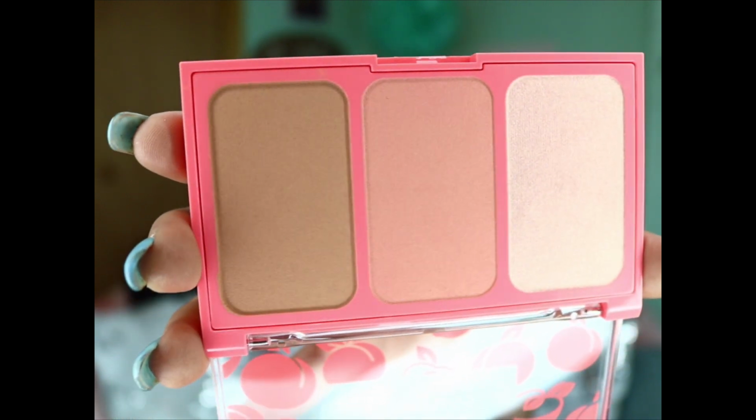We've got a highlighter, a blush, and a bronzer. I love the fact that they did not bother with a brush in here and they just gave us more product. I think that's really, really cool of CoverGirl.